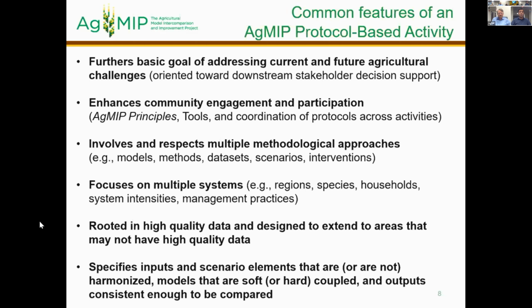And we also are cognizant that the outputs themselves are not necessarily consistent enough to be compared. For example, if you're getting outputs on a farm level compared to a county level, compared to a state level, different concerns need to be met. Not to mention if one variable is dry weight and the next one is fresh weight, you're going to have issues that you might not have anticipated. So being very clear on what that is and if there are translations needed can be important.